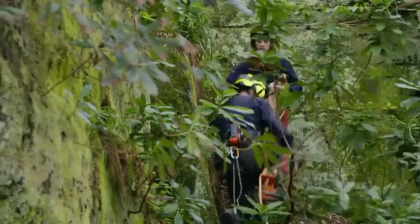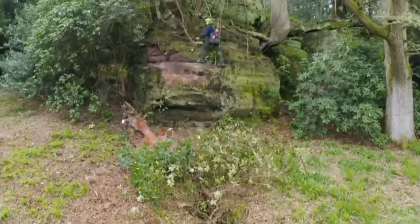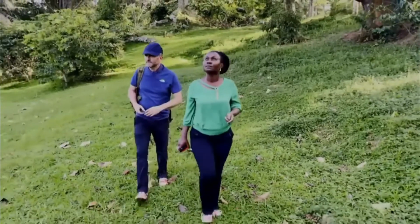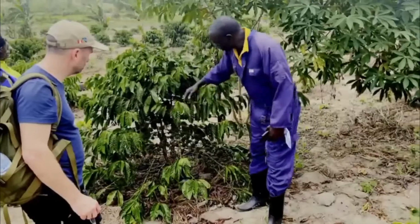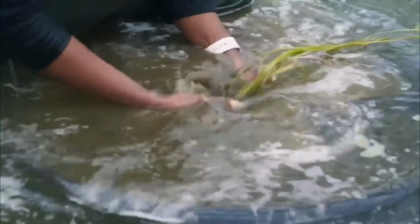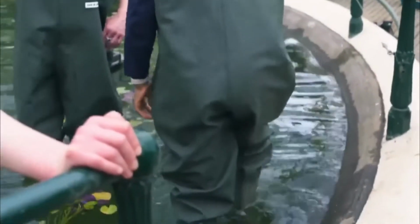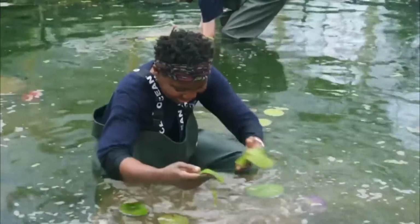And coming up, Katie and the gang's ongoing rhododendron battle hits the rocks. There's a lot of different gradients, a lot of challenges that can get in the way. The hunt continues in Africa for a new improved coffee bean. So we want to have more flowers for the next season. And the water lily house is prepared for a new star attraction. Just find a plant and figure out where it goes, that's it.